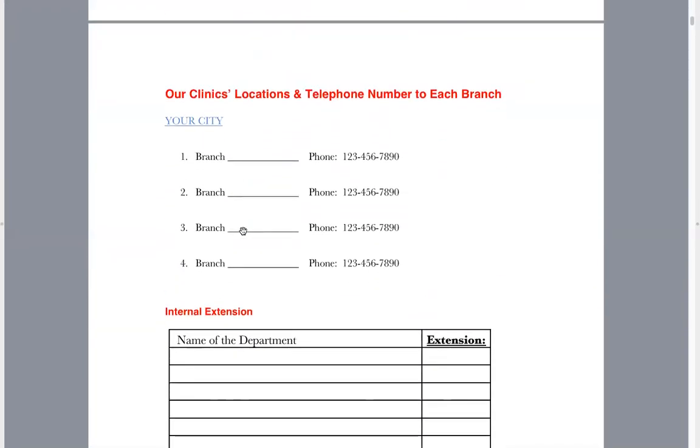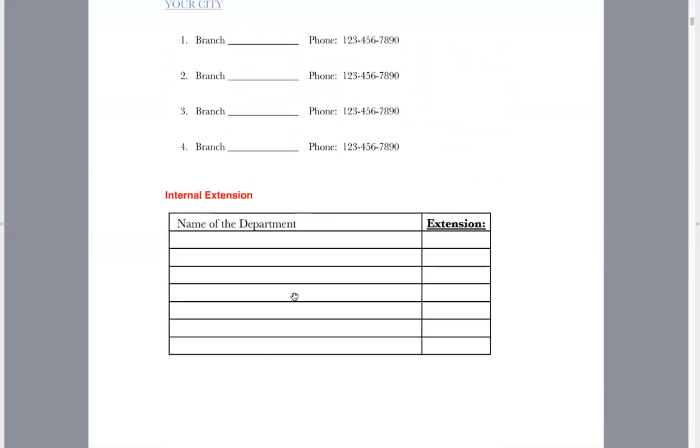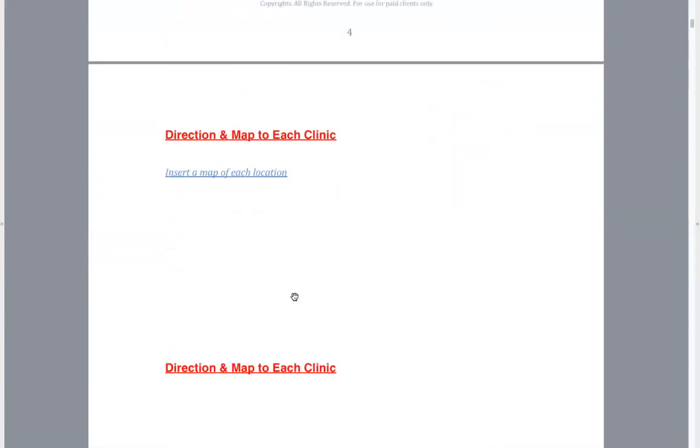Then every staff needs to know what locations we have, what the phone numbers are. Everything should be right at the fingertip. The internal extension, if they want to call the lab, what is the extension? What is the extension for another location that you have, and the telephones may be interconnected. Directions to each clinic. For example, a lot of times when patients call, the team does not know how to give direction. They give the address, but they don't give direction. So they need to know what freeway a patient can take, what exit they need to get off, and so forth to come to the clinic.